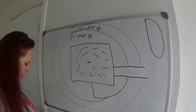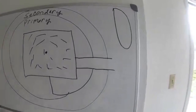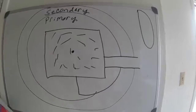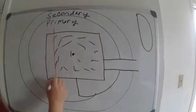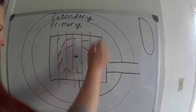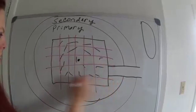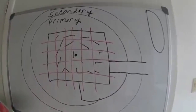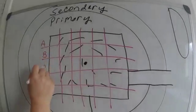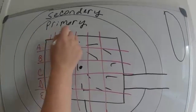Now, once that is accomplished, what you then do is you set up the grid. The grid is super important for many different reasons, and I will explain why in a minute. This is the grid. Now, typically the grid is then laid out like a typical chessboard. You'll have usually letters on the vertical areas and you'll have numbers on the horizontal.